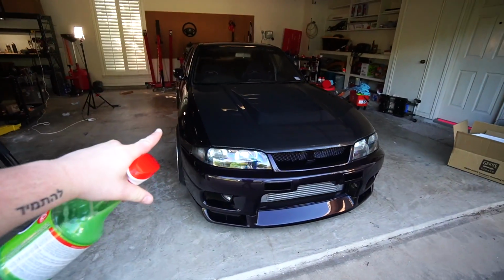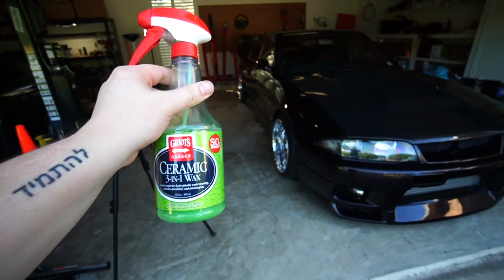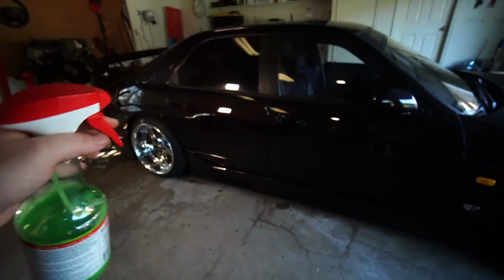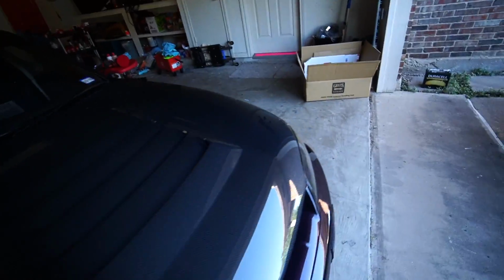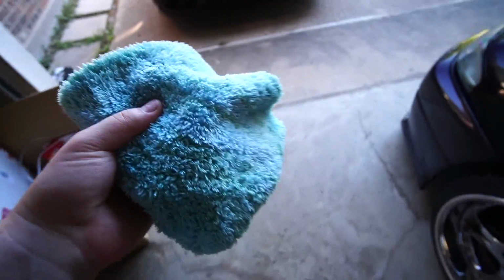All right, so don't do what I just did. This stuff works a lot better than I thought it was going to. It dried up really quickly, so I had to end up using a little bit more to wet it down. But if you go over here and look, you can see that it dries as a wax really quickly. You can see that it has a green type of hue to it. You can't really see it right here because it's too bright, but it's amazing.